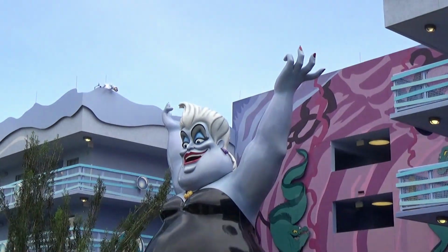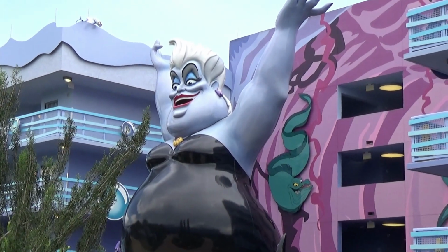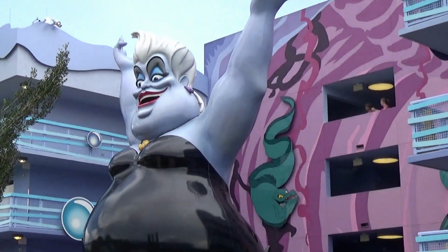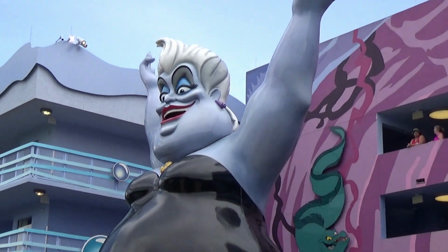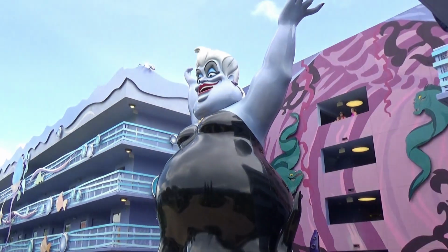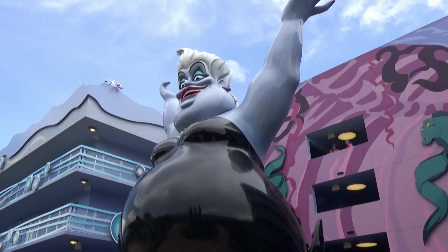Oh my god, we have the Beast. Okay, not Beauty and the Beast, but this is Ursula, the Beast. She is as tall as the buildings. Just like in the film when she was that tall. She's menacing. A little tentacle. She's massive.